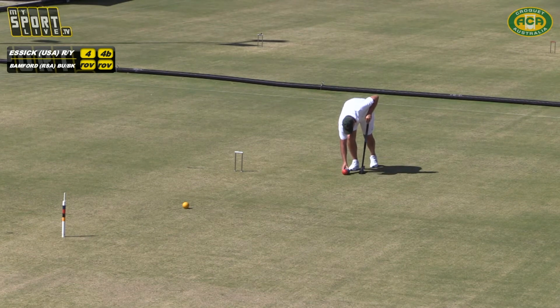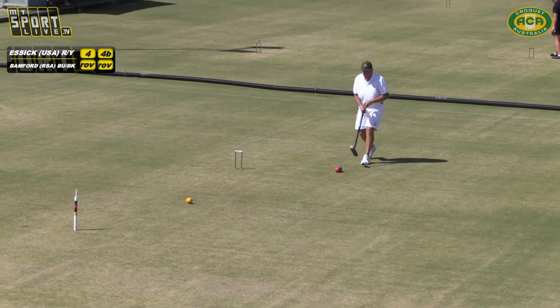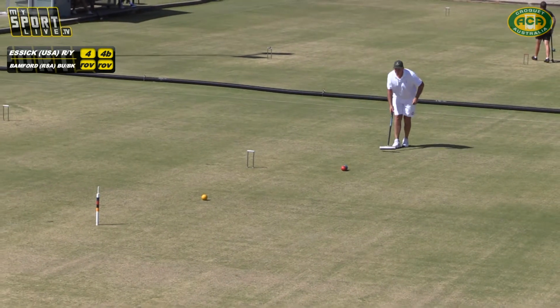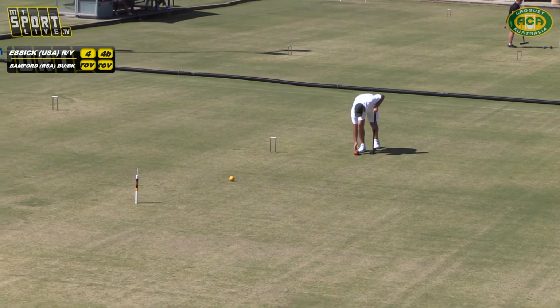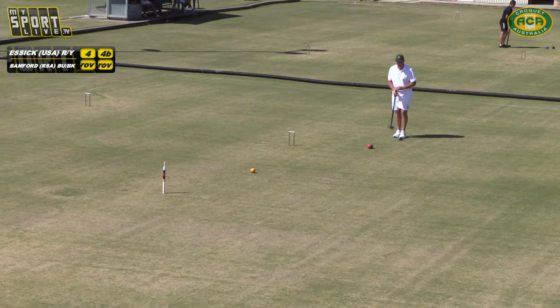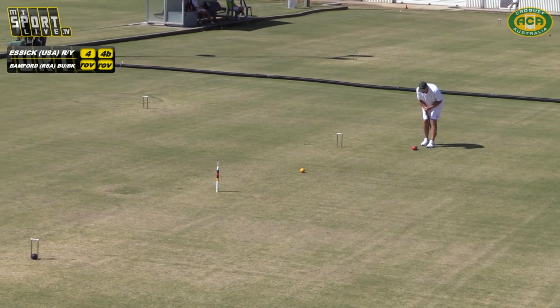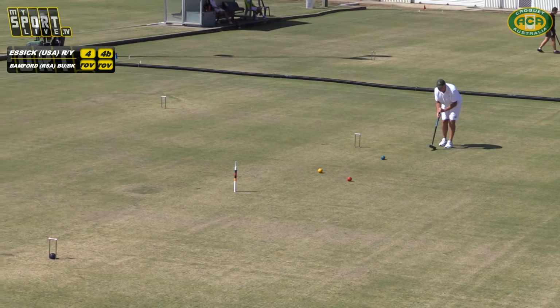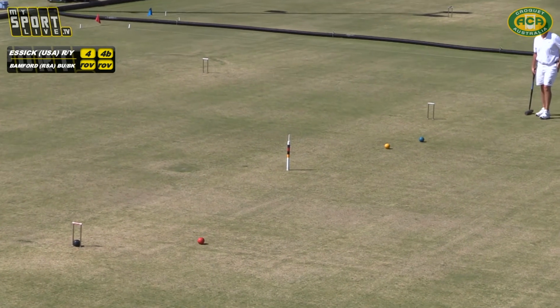Well, we weren't expecting a 2.5-hour game in the first of this best of 5. I guess the players will be having a good tea break after this. I think Matthew will want to go straight on. Yeah. I think Reg will probably just have a quick drink.